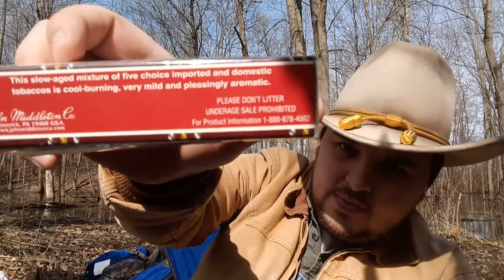And as far as the additional branding on it, see if you can see that. Sorry for the light. But it says, this slow-aged mixture of five choice imported and domestic tobaccos is cool-burning, very mild, and pleasantly aromatic. And the blend of tobaccos they're referring to is White Burley, Bright Virginia, Carolina, Perique, and Turkish Orientals. So for an over-the-counter blend that had a national distribution and was smoked by a lot of our grandfathers and fathers, this was a fairly complex mixture, at least by the origin of the leaf. So it's not meant to be one-dimensional, and we'll go ahead and see if it is.